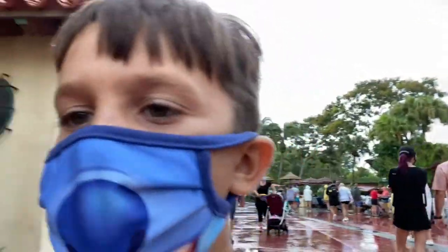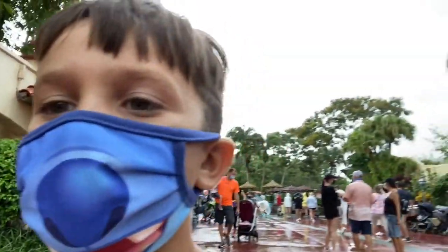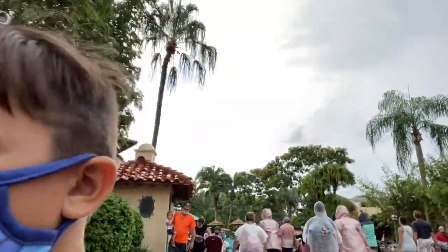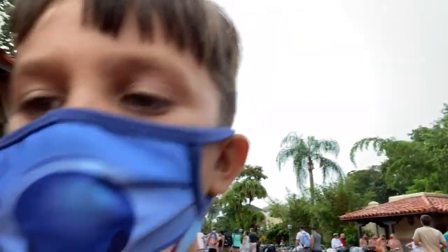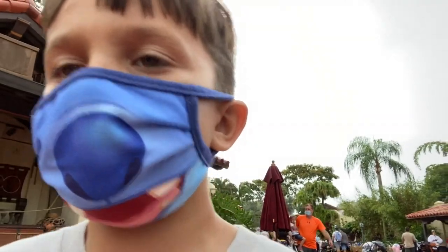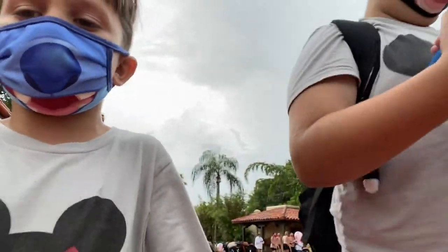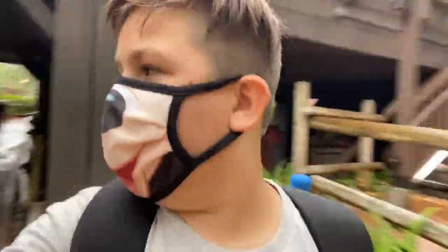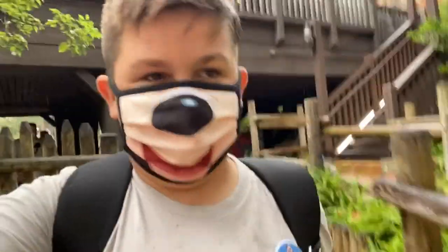Very good. All right, guys, so we're heading to Thunder Mountain, and then we're going to go to Splash Mountain, and then we're going to go and leave. So, yeah, let's go. Alright guys, we are now in line for Splash Mountain. Let's go.